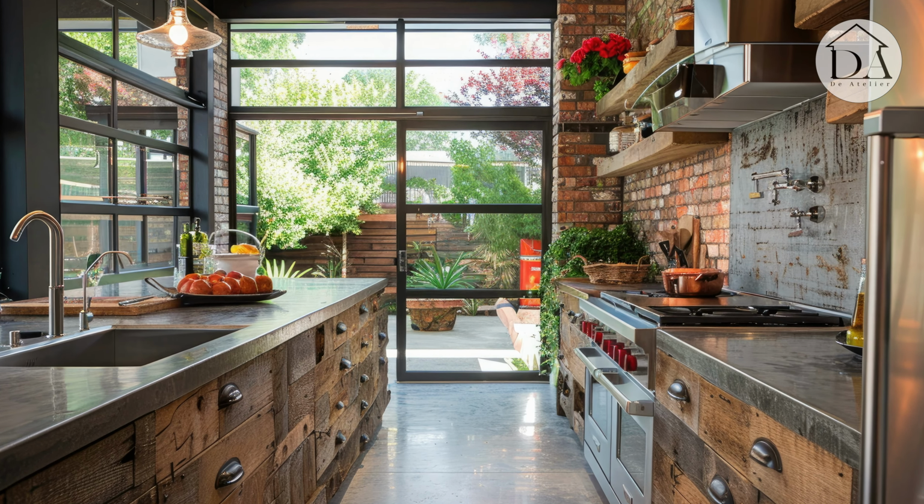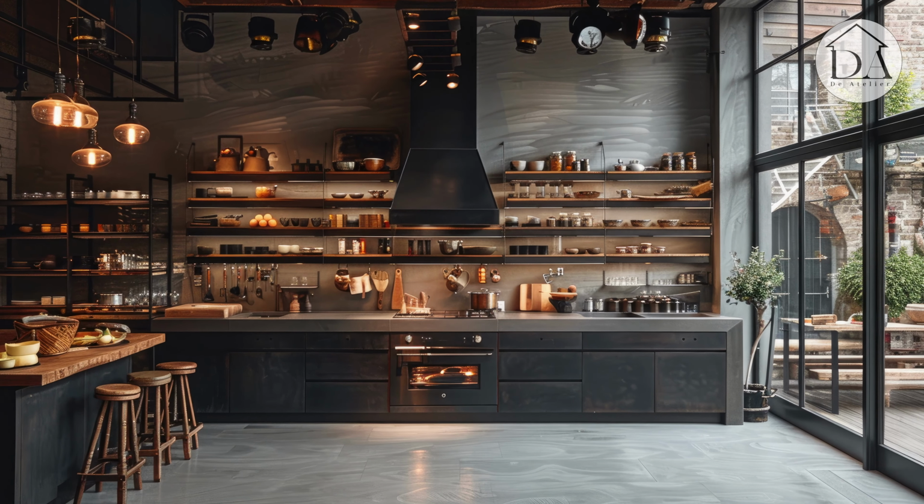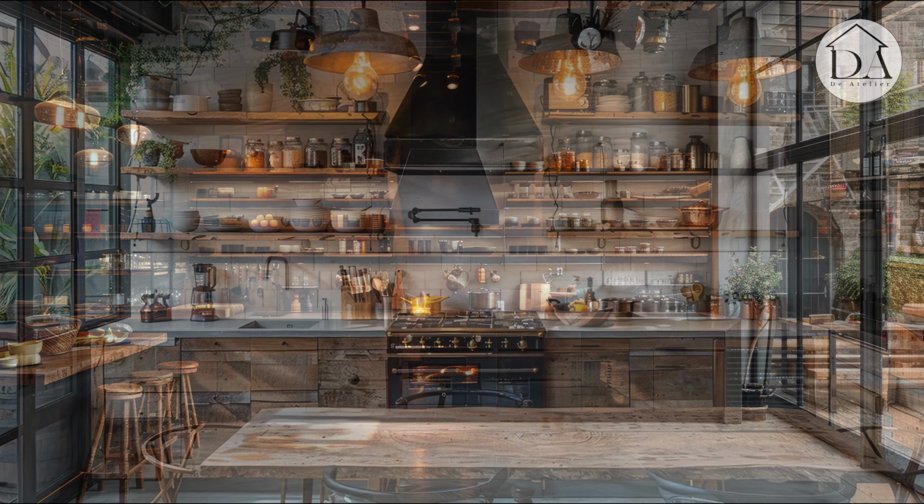Exposed pipes. Exposed pipes are a common characteristic of industrial design and are often left visible in industrial chic kitchens. Rather than concealing them behind walls or ceilings, exposed pipes are embraced as part of the kitchen's design scheme. They add an authentic industrial vibe to the space and create visual interest with their intricate shapes and metallic finish.